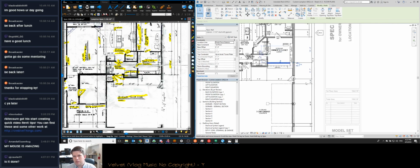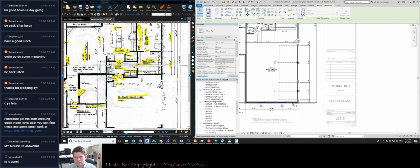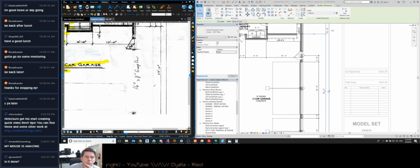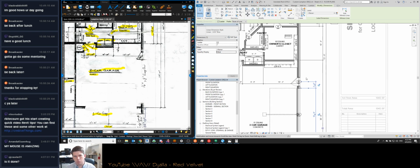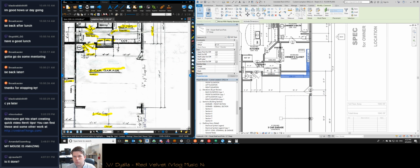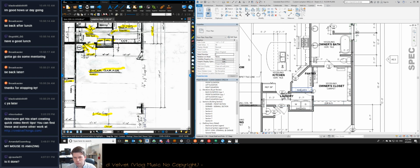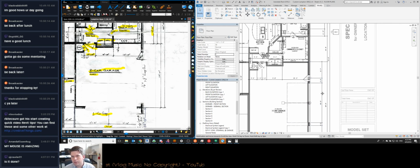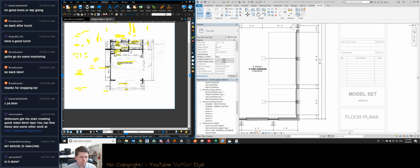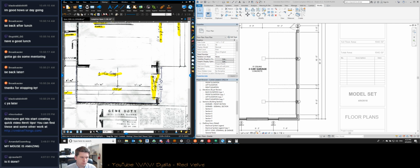Okay. And then we should have from here to here. This is 23 plus 12 is 35. Bingo, bango, boingo. Okay. That's correct. That's correct. 16 by 8 garage door. Single door.